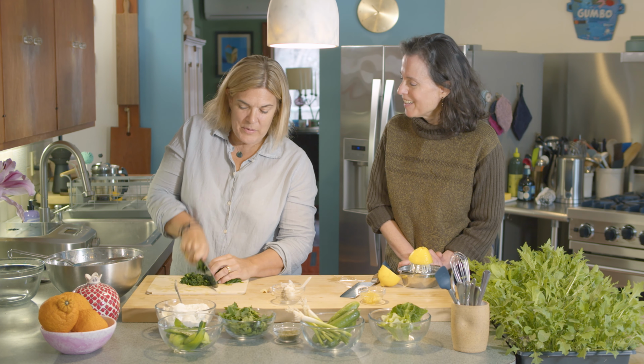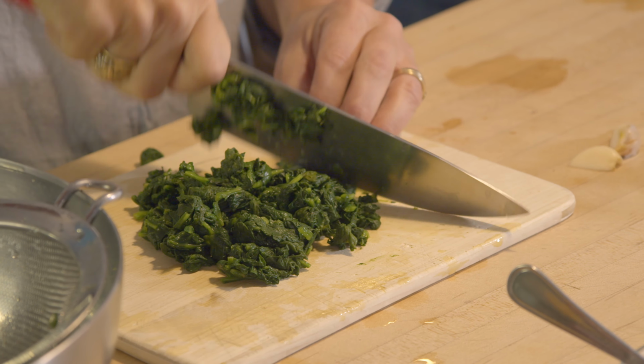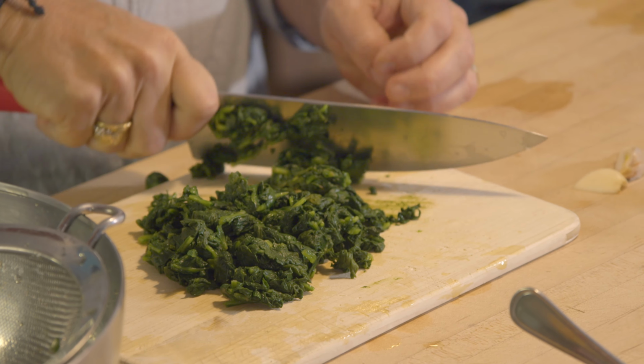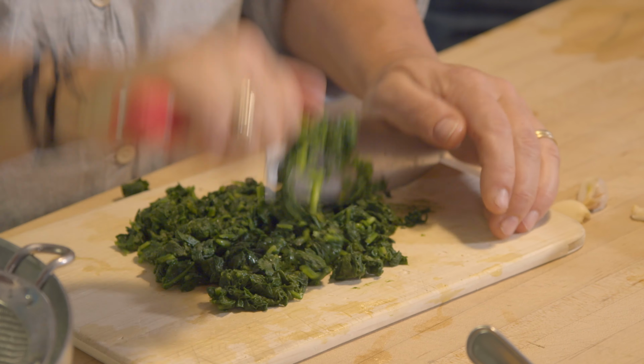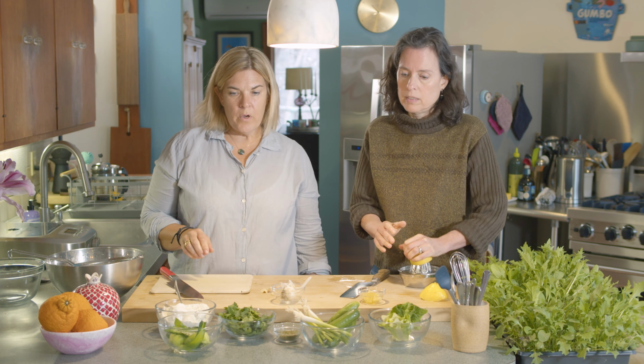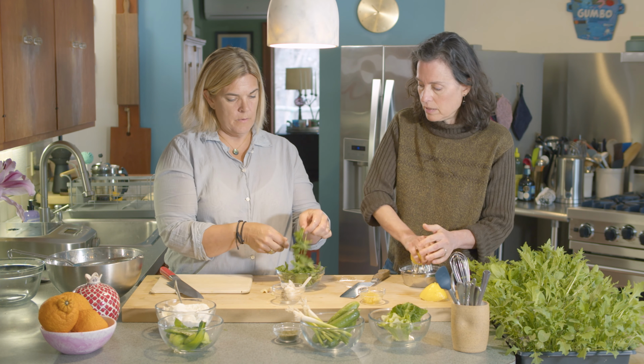And that was that. I'm basically chopping the spinach, right? I just chopped it one way and then spun it and then chopped it the other way so that I would end up with some finely chopped blanched spinach. If you want, you could sprig some herbs. Okay, perfect.